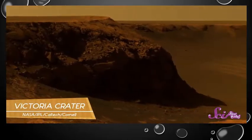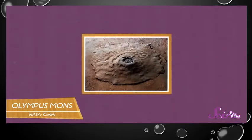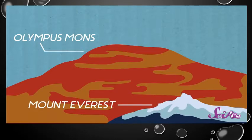Mars also has mountains and canyons like Earth. In fact, it's home to the solar system's biggest volcano. Scientists have named it Olympus Mons, and it's nearly 3 times larger than Mount Everest, the tallest mountain on Earth. Clearly, the solar system is an amazing place, full of different worlds with all kinds of extreme environments. And we've only covered 4 planets so far.